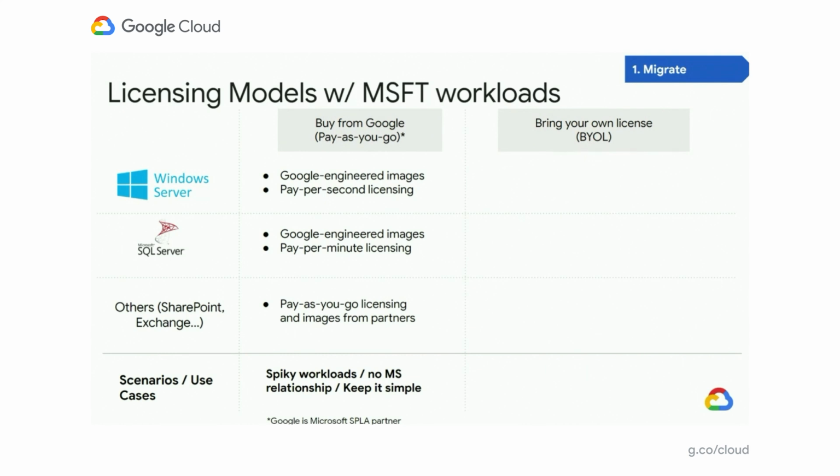If you'd like to deploy a Microsoft Windows Server in Google Cloud, when you're creating that VM, you select the Windows Server image, and that image will not only have the Windows Server operating system, it will also have the necessary licensure. And that gets billed on a per second basis. You spin it up, the billing starts. You spin it down, the billing stops.